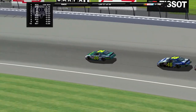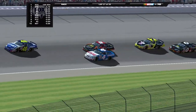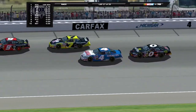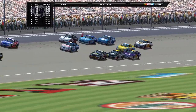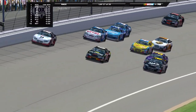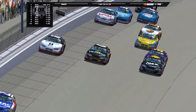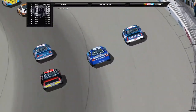Uh-oh. That's never a good thing to see. Scott Wimmer. Oh, boy. Watch out, boys. Look out, look out! Scattering. Oh, Stebbins. Wrong time to pull out. And there goes Kurt Busch getting held up as well. Oh, man. How did we make it out of that?